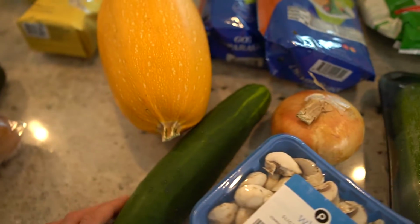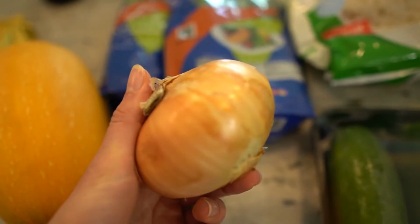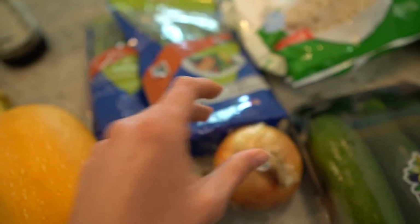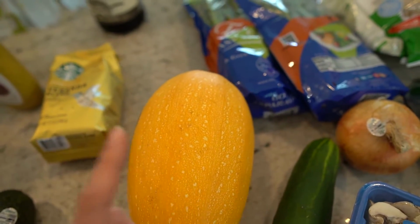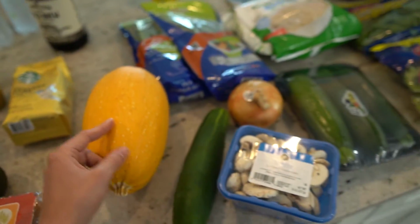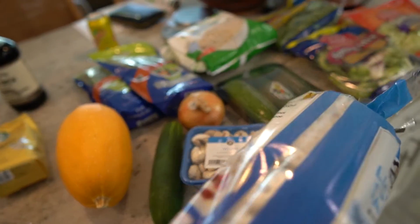And then I have a cucumber here, and then this is an onion I put in my omelets. This is a great alternative too, the spaghetti squash. This stuff is so good. And so yeah, that's pretty much carb sources on my lower days, plus a couple rice cakes here and there.